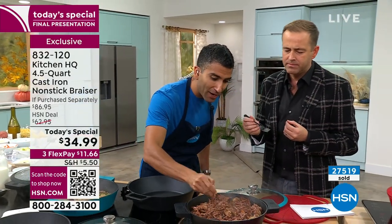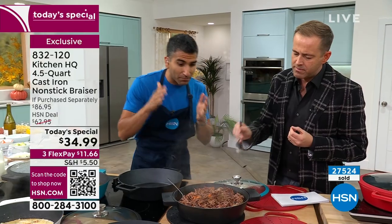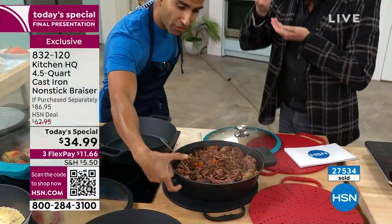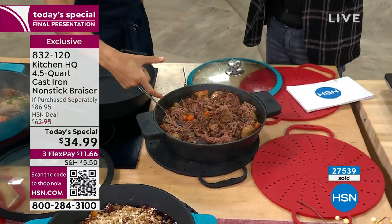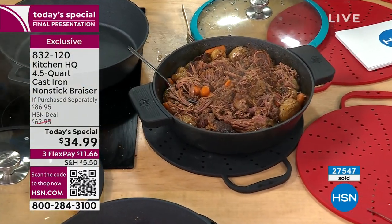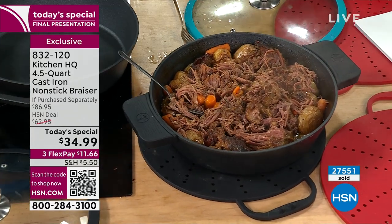Like I said, you don't have to go for the expensive tenderloin. This is a simple pot roast, and that's the 4.5 quart quantity. The 3-inch height makes it perfect for roasting a pot roast or a turkey breast or a chicken. These whole one pan roast dinners are amazing.